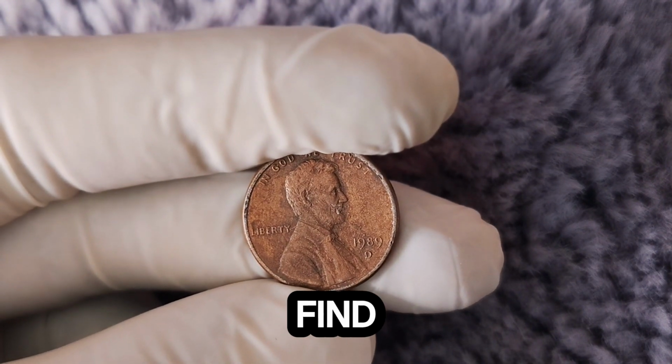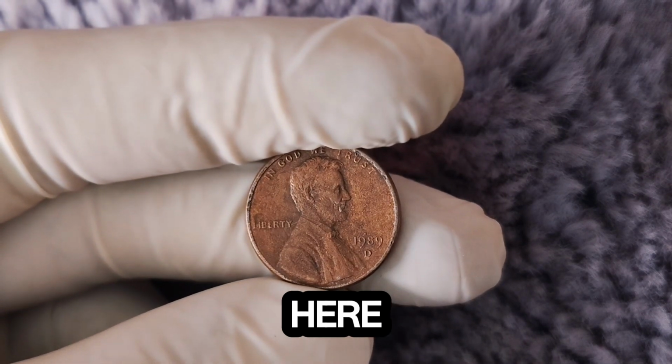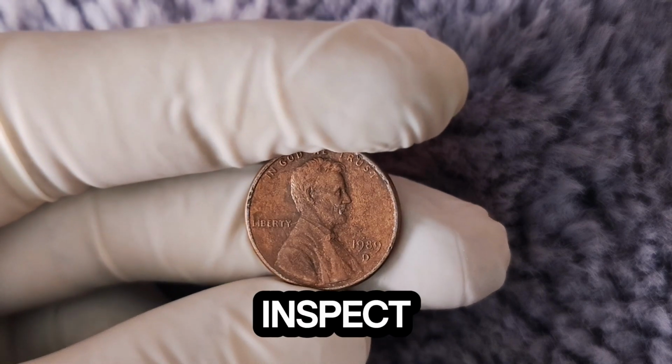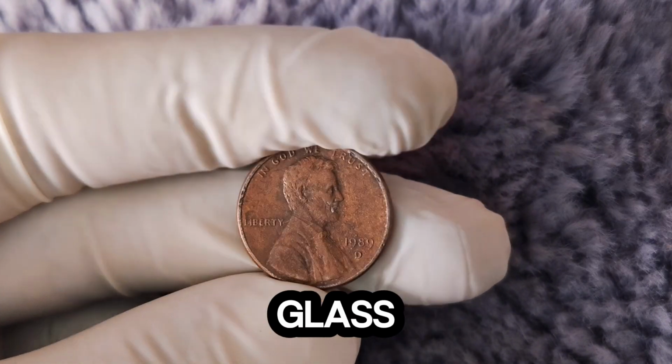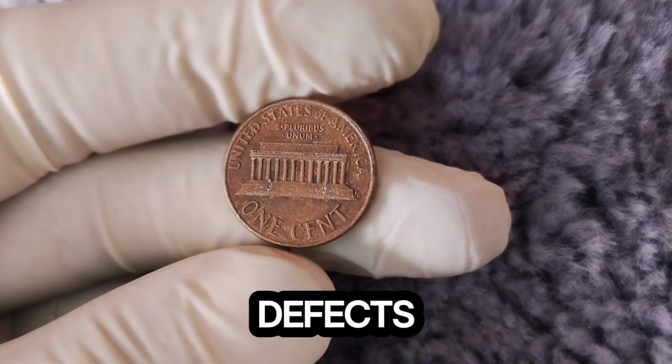How to find valuable 1989 D pennies? So, how can you find one of these rare and valuable 1989 D pennies? Here are some tips. Check your pocket change. Always inspect pennies before spending them. Look for errors using a magnifying glass. A simple 10x magnifier can reveal doubling or other defects.